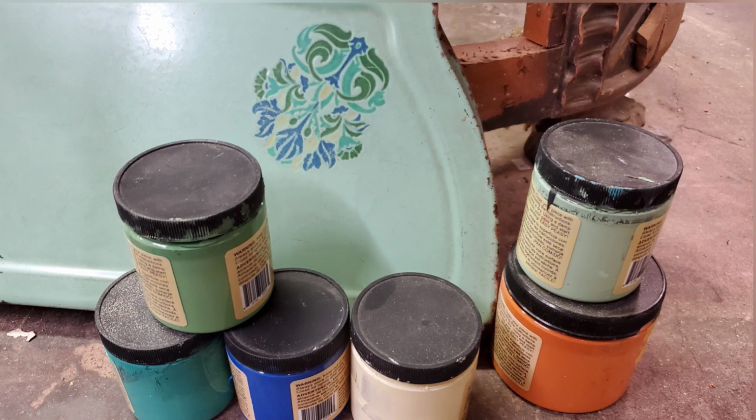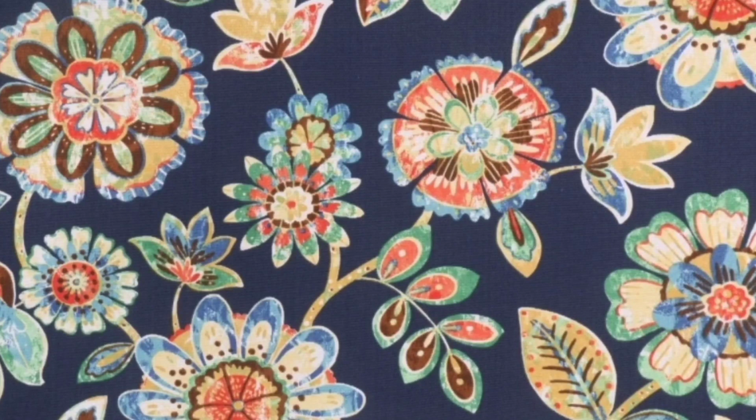Since then, things have changed just a tad because I introduced some fabric that I'm going to be covering the chairs with. So I might tweak it a little bit and swap out the mermaid tail for the navy. And, we'll see how that goes. So I'm pretty excited about this piece, and I just love the bright and boldness of it.